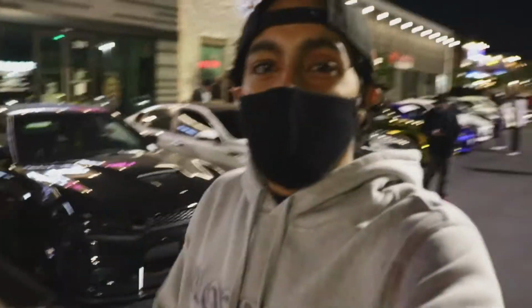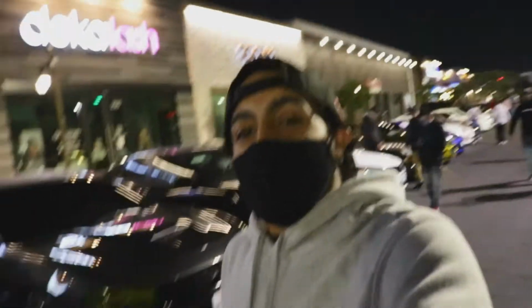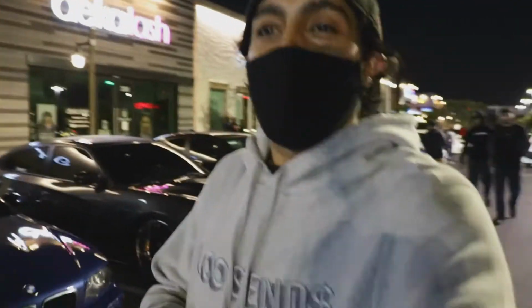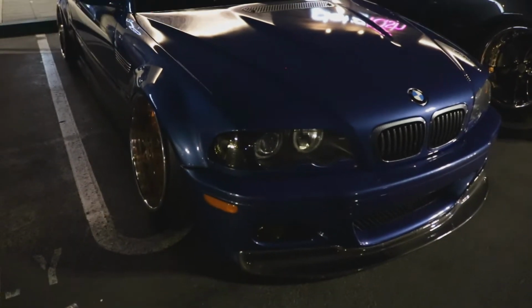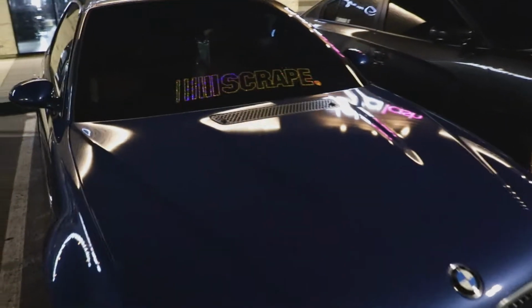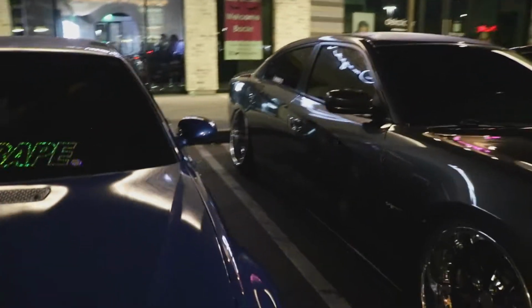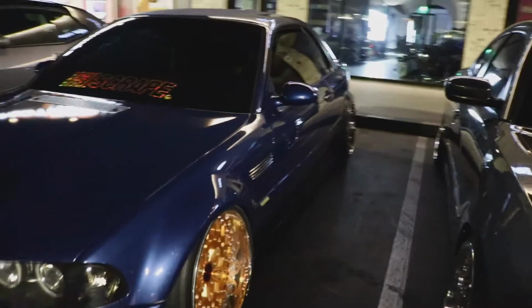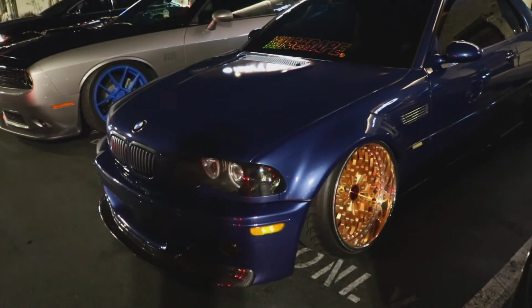So let me tell you guys something, boys. Back in my town, there's this company called Scrape. And it just so happens someone out here is rocking one of those stickers. The first one I've seen. It's pretty surprising to me. I can't even believe it. It's good to see. Love it. Nice, nice setup.